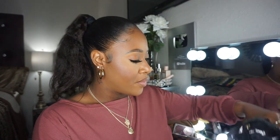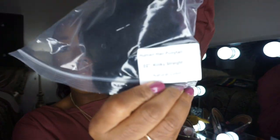This is it right here. They got it nicely packaged in a little YG paper. Okay, let's go ahead and take it out of that paper. What do we got? Okay, so we have a human hair 22-inch yaki straight pony. Now this one is going to mimic black girl hair really good. So this is going to be great for both naturals and relaxed.